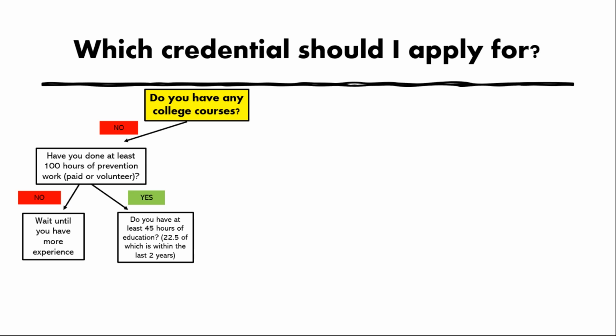And half of those do need to be within the last 2 years. So half of them could be from 10 years ago, but half of them do need to be within the last 2 years. If you haven't gotten those, then wait till you have more education. It's okay. Just look for more education.